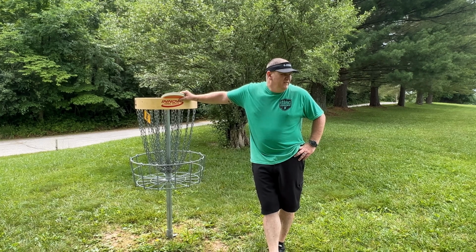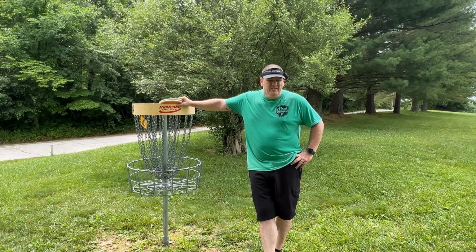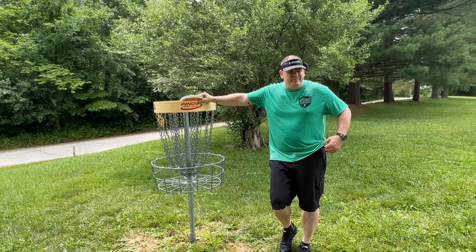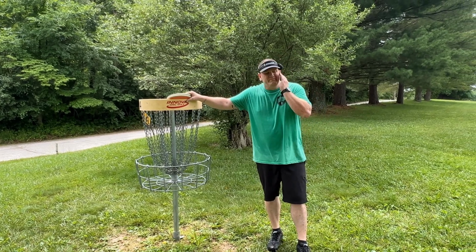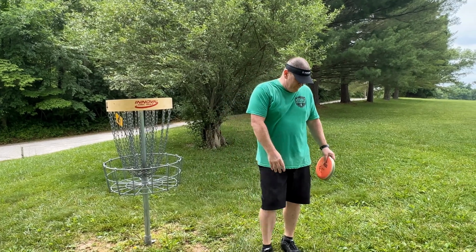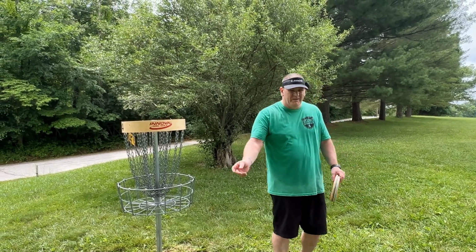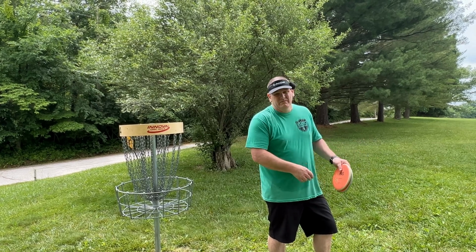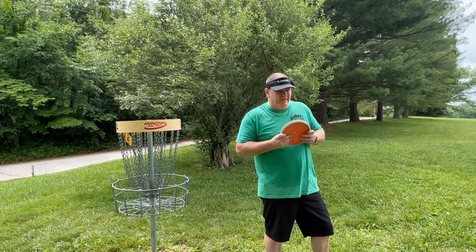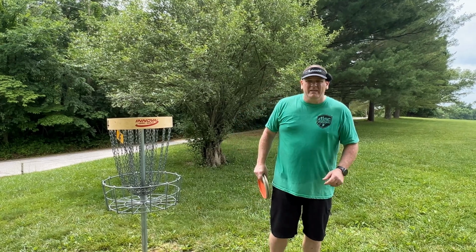Anyway, first let's just say the signage here is fantastic. You could play this without UDisc. There's little concrete, I don't know what you call them, placemats in the ground around the basket that points to your next basket. And if it's red, you go to shorts. If it's blue, you go to longs. And I think they were at every basket. I think we had no trouble finding anything.